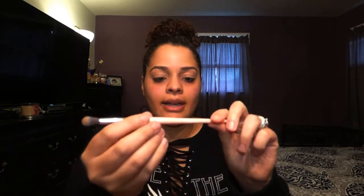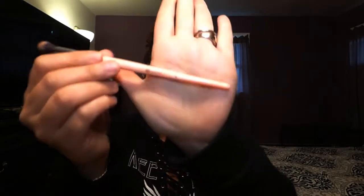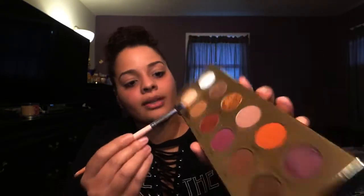Like, this BH Cosmetics, again, Rose Quartz brush, number 6. So with this shade, I'm just going to go right into Royal Prerogative. So that's it right there, Royal Prerogative. This one. Get my brush and just blend it out.